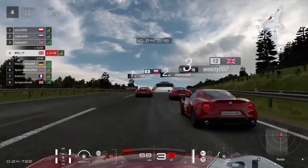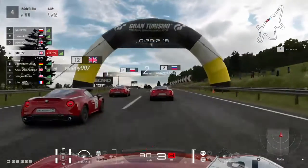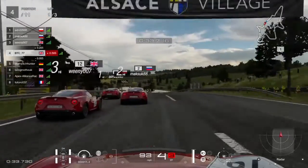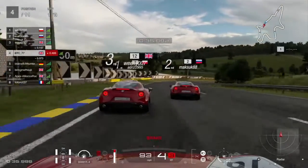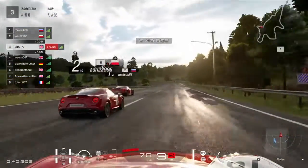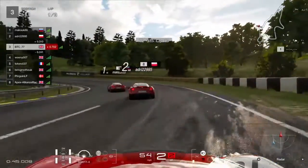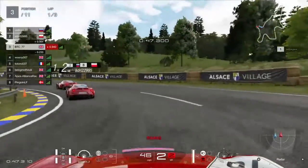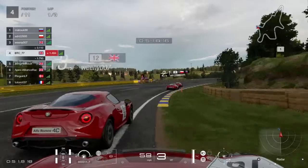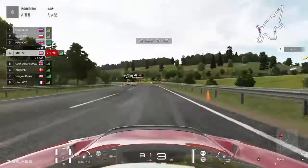Just trying to tuck into that slipstream of the cars ahead, building up a slight lead from the cars behind. Just trying to eke out as much time as possible, dive down the inside with a weenie, up to 3rd, so a pretty good start. Have to leave him the space though as he comes back through. And just drifting on the exit. This car likes to slide a lot, loses traction very easily.